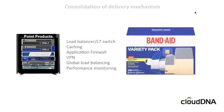We need to find somewhere to put it in real estate terms. We need to put power and cooling around that device. We also need to understand what that device is and how it works and what it does. So somebody needs to go and learn how to use it. And then there's considerations on a management basis. If I make application firewall changes, is there any consideration for the other component parts? Well, with multiple vendors in that stack, it starts to get a little bit tricky to manage.